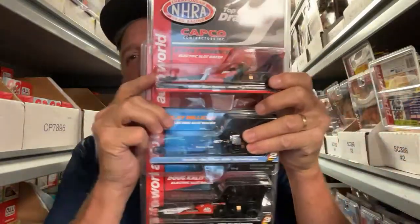I had them restock this. And these are our dragsters. We're the only ones that have dragsters right now. Nobody has these in stock. I have them.